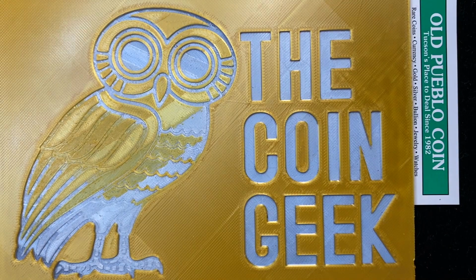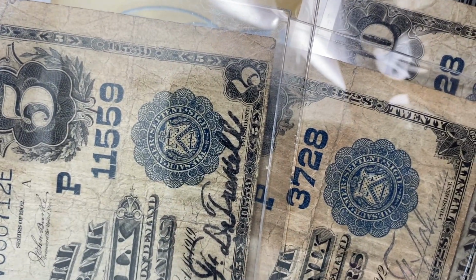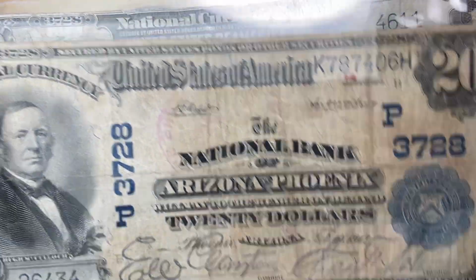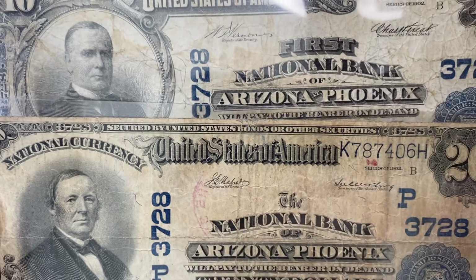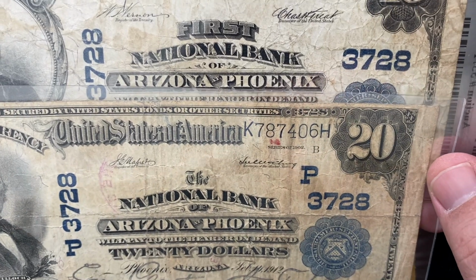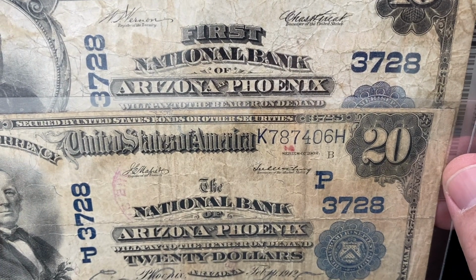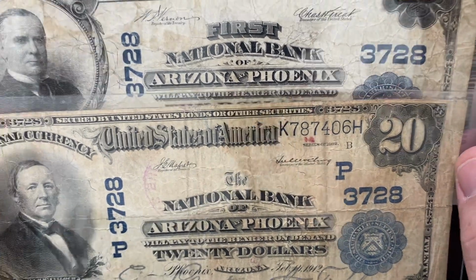One of the things you're going to notice here is that you'll have banks from the same city, like Phoenix and Phoenix, but with different charters, 3728 and 11559. Those are different banks entirely. Now, here's where we get to have a little bit of fun. I'll show you how to use the book. I've got a 10 and a 20, both on bank 3728. First National Bank of Arizona at Phoenix, and the National Bank of Arizona at Phoenix. Those are two different names.